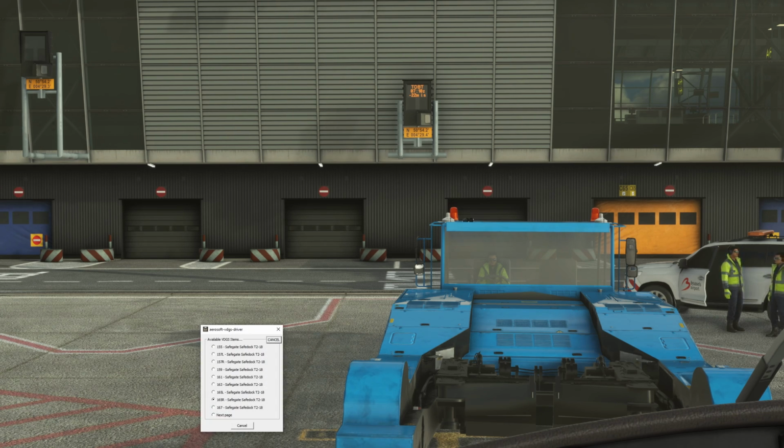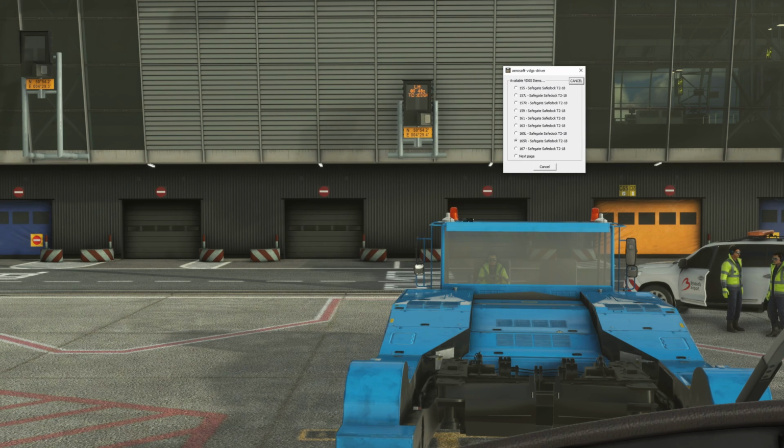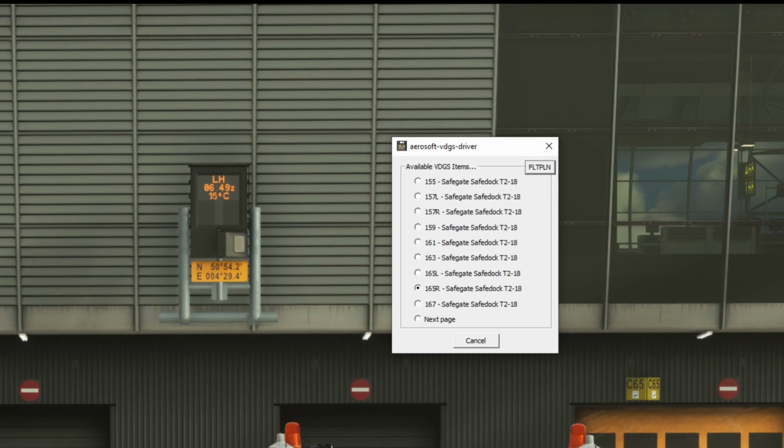But of course we can change that by bringing up the app using Shift+V. And to configure it is very straightforward and simple. Whether you're taking off or landing, you can choose a suitable stand. Then the VDGS at that stand will reflect the relevant information. I'm currently at stand 165 right.